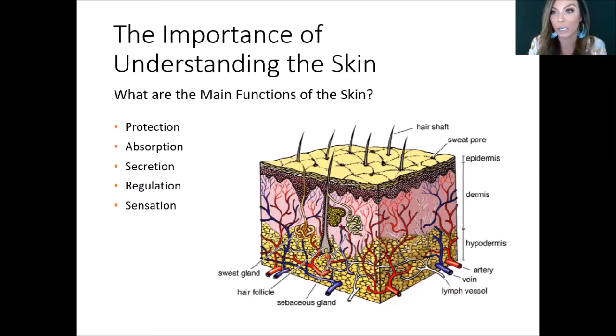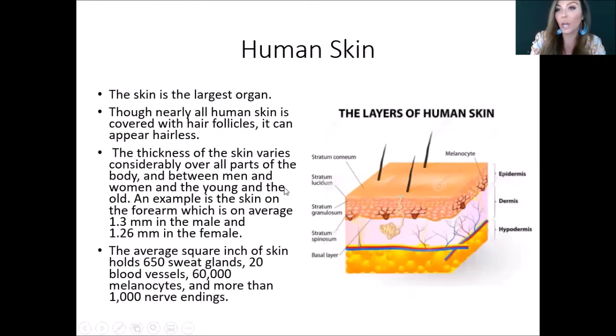And then we have sensation. So we have sensory nerves that are closer to the surface of our skin that can sense light touch. And then the sensory nerves that are deeper can sense deep touch. So those are the main functions of the skin. But we know we're in the cosmetic world, so it goes beyond that.